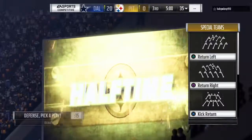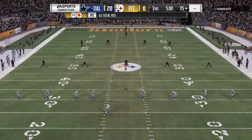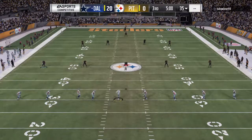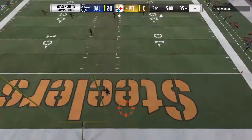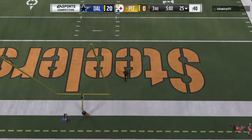Welcome back. Charles and I settled into the booth ready for quarter number 3. Both teams appear ready for the fight ahead, and we resume action here in quarter number 3. This is taken about 7 yards deep.